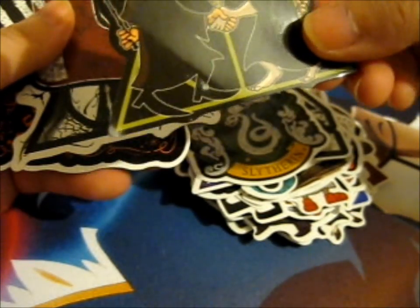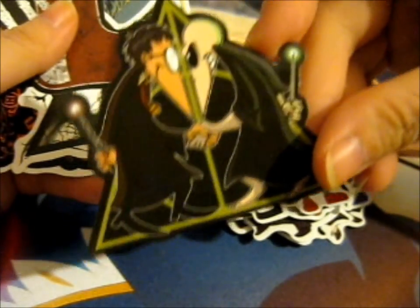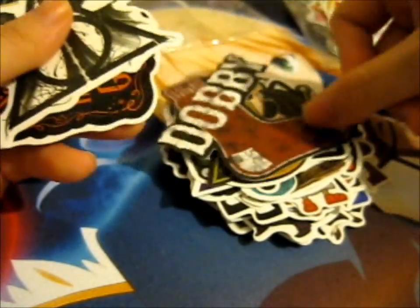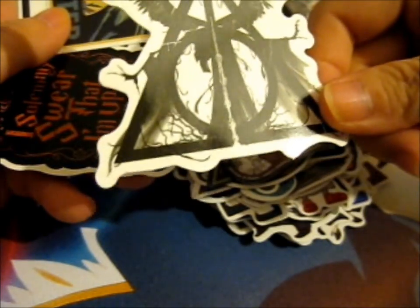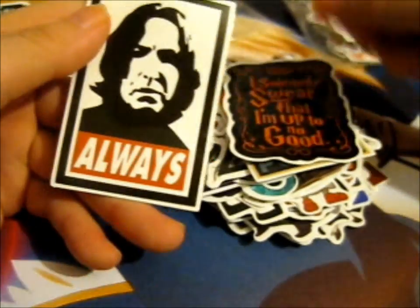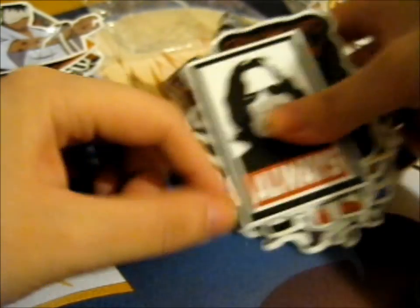Very creepy. Harry versus Voldy shaking hands. Though Harry's holding the Elder Wand on this one. Put the wands behind the back. We got Dobby and Sock. We got very cool, creepy Death in the Death Color symbol. Got a Potter. I saw this one, I looked no good. And a Silver Snape always quote. That's cool. That is cool.